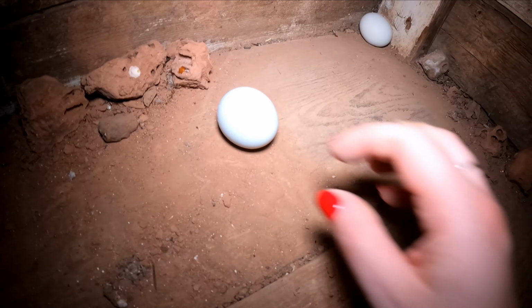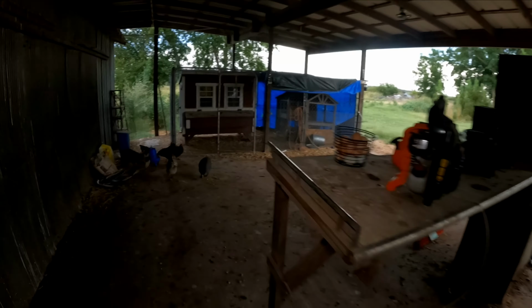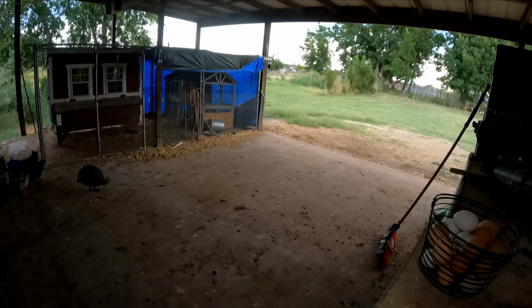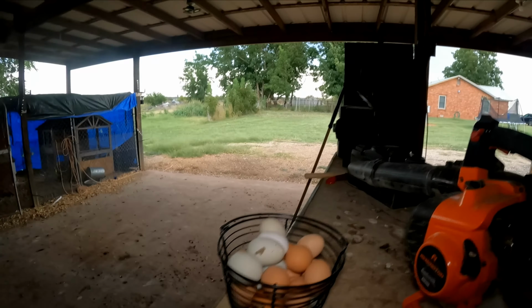There's a couple eggs down here. There's a couple hidden eggs in here. Here's a couple more hidden eggs. Here's our collection for today.